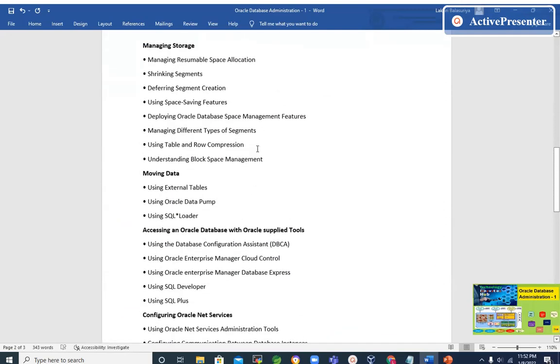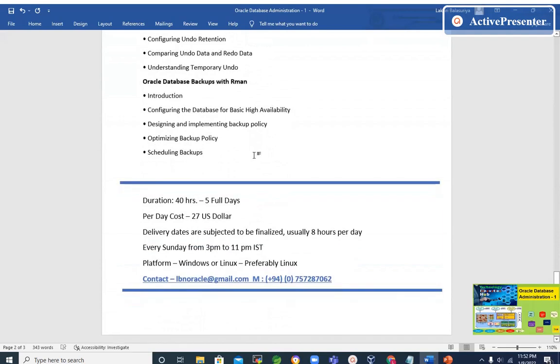And the schedule will be like this. You are planning to go for five full days, 40 hours, 8 hours per day. A nominal fee of $27 will be charged per participant per day. We are going to deliver 8 hours, and the planned schedule is every Sunday, in IST, 3 p.m. to 11 p.m. Indian Standard Time, because this is going to be delivered across the globe.